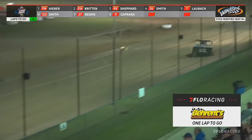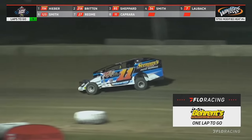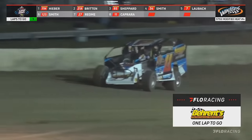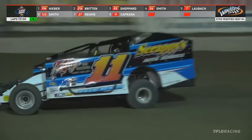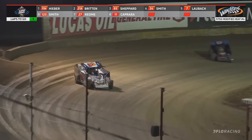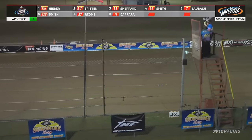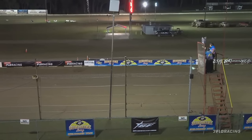Final lap for Danny Heber down the straightaway. Britain has a comfortable advantage over Shepard. They are 2-3. Then Smith, Laubach, Darren Smith not yet qualified. Final circuit, Danny Heber leading the way. Heber rounds through turns number 3 and 4. Pete Britton with a good lap that last time, but Heber's going to bring it home. The 11H in for the win. Peter Britton second, Matt Shepard third.